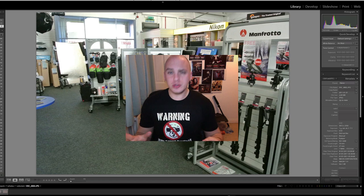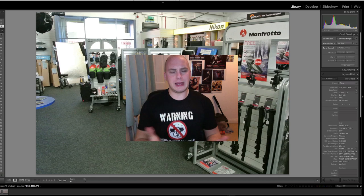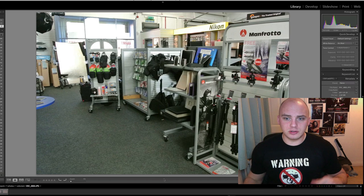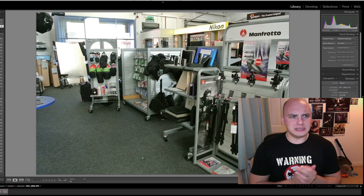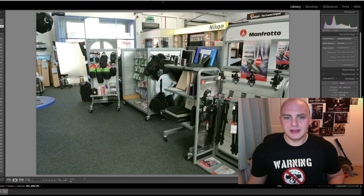So I'm in the future now and I'm having a look at the photos. So let's have a quick look at them. These were shot inside Calumet, which is a camera shop in Edinburgh. In fact, it's throughout the world, but I was inside their store, took some shots. And these are the JPEG photos because I don't think Adobe yet has the raw conversion going on yet.